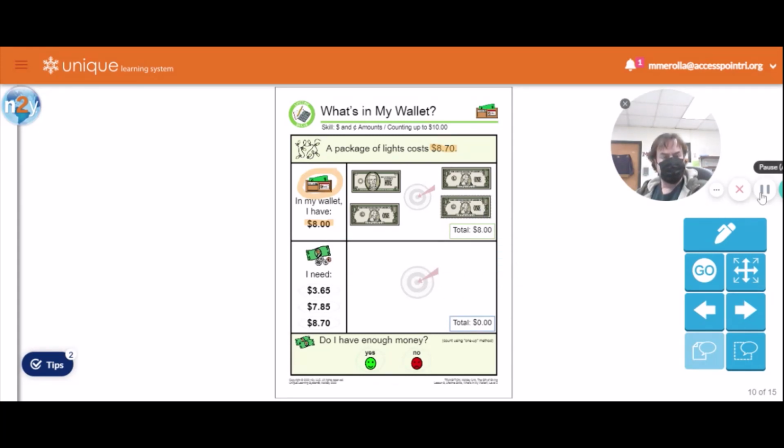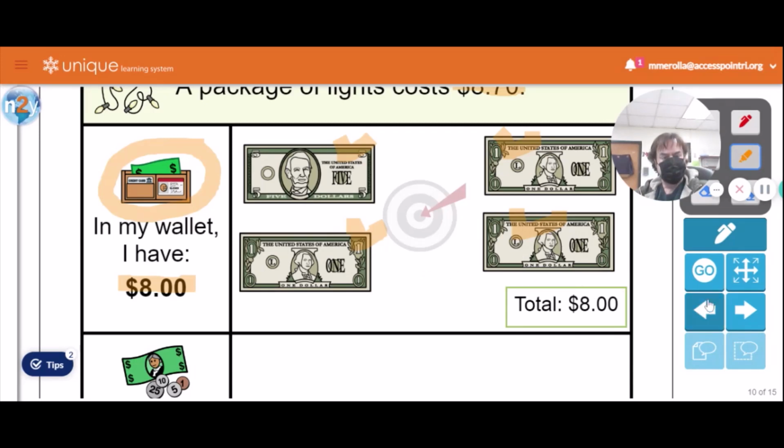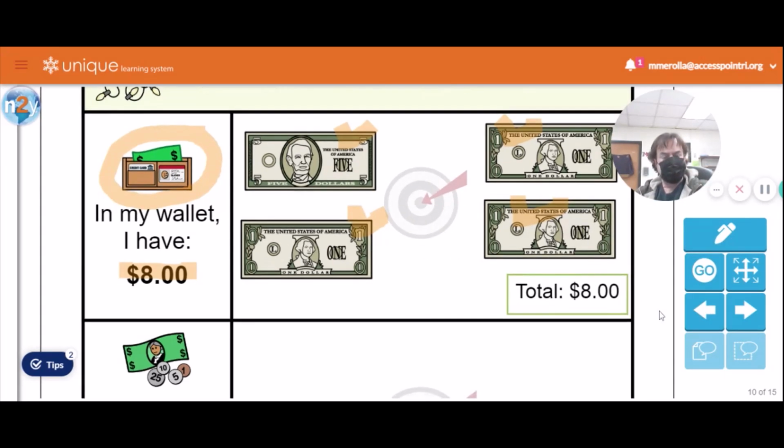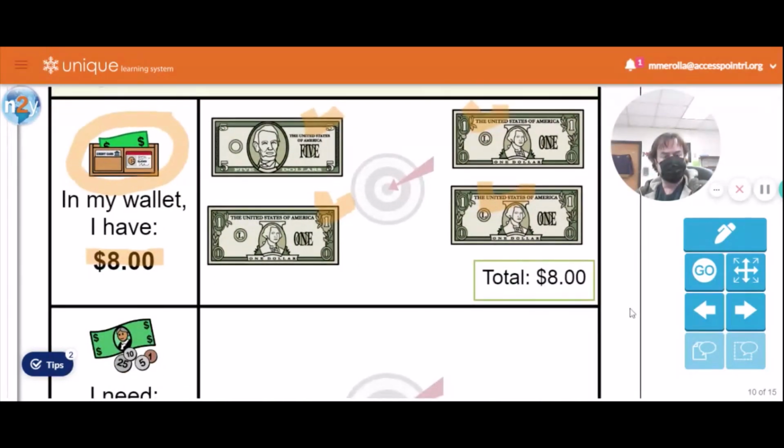$8. Let's zoom in, see what that looks like. So $8. 5 plus 1 is 6, plus another 1 is 7, plus the third 1 is 8. $8. So, is $8 enough to buy the package of lights?